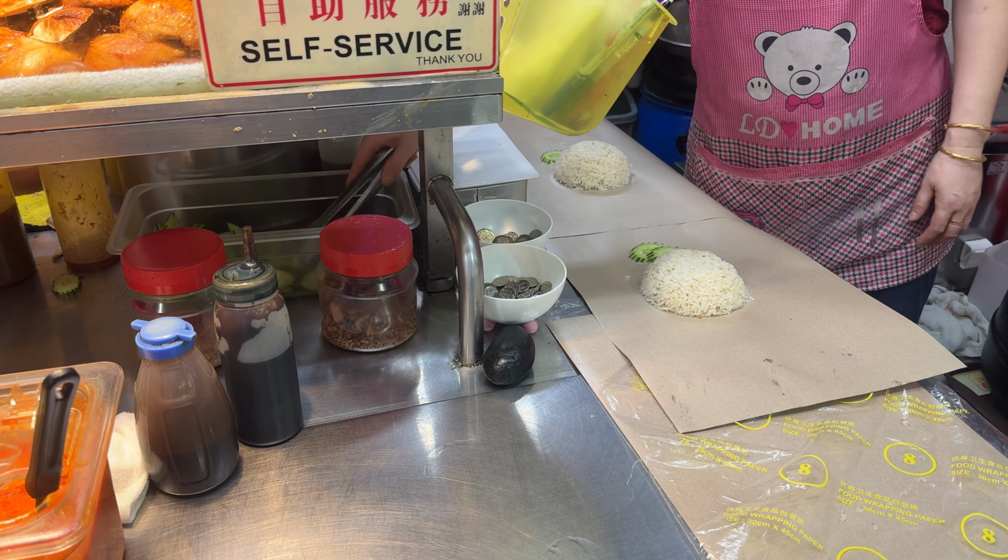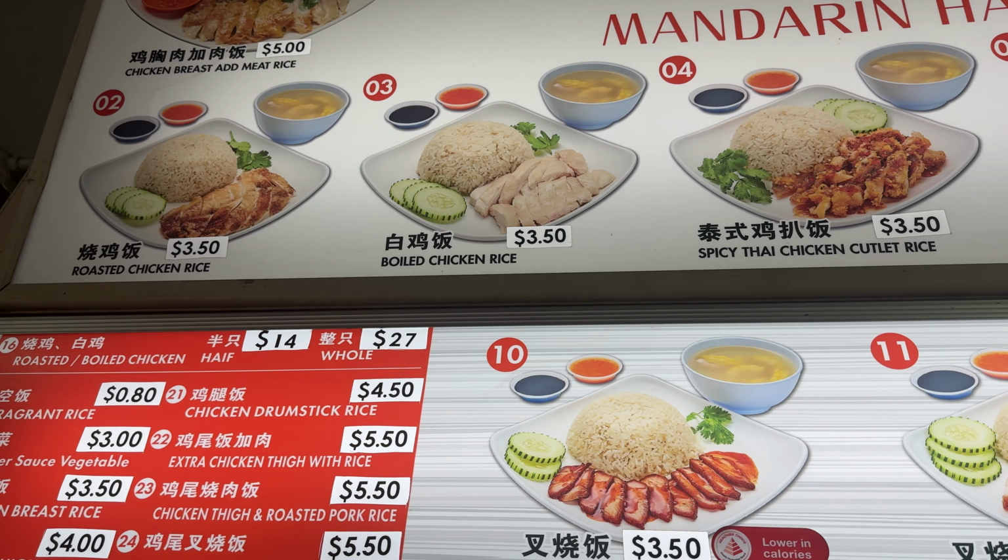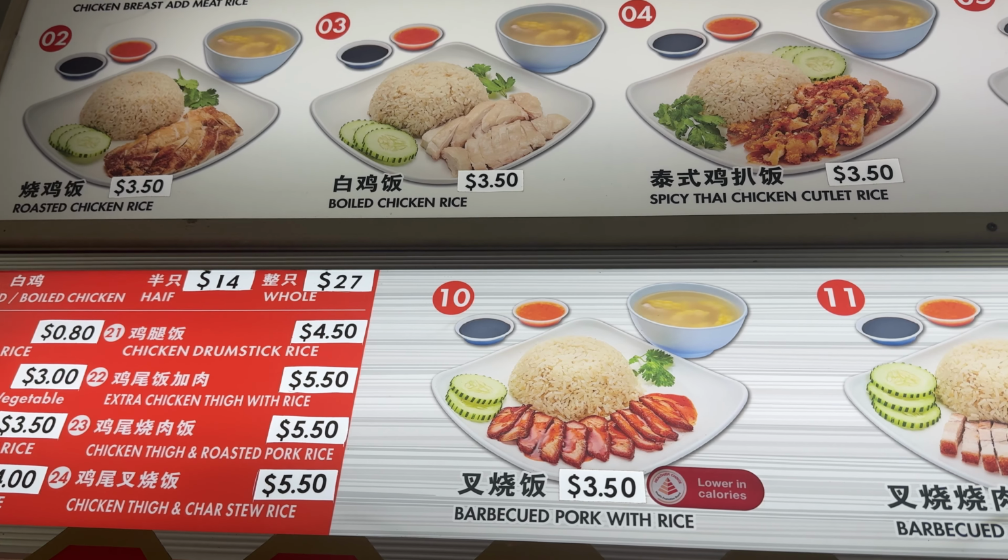It's like only $3.50, which is really cheap for hawker center price.